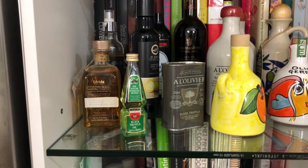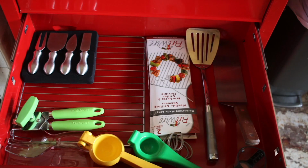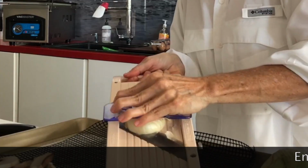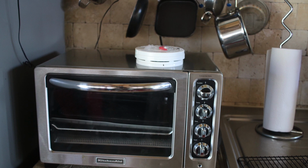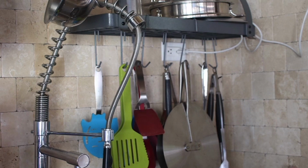A variety of oils and vinegars, pot covers, and things to use in my barbecue. We have some lime and lemon squeezers, plastic bags, film, foil, spoons and tongs, and my favorite piece, the mandoline. A toaster oven that I use for all my baking, small and larger pots and pans, and some spatulas.